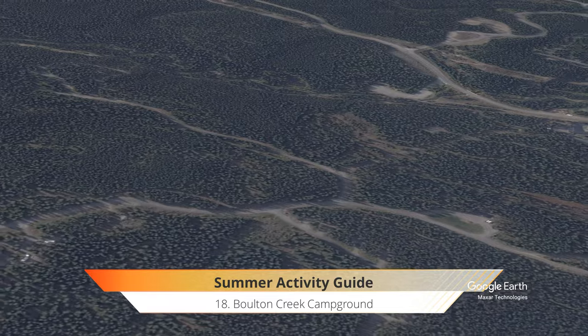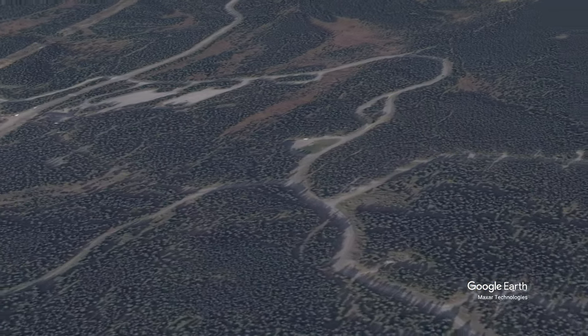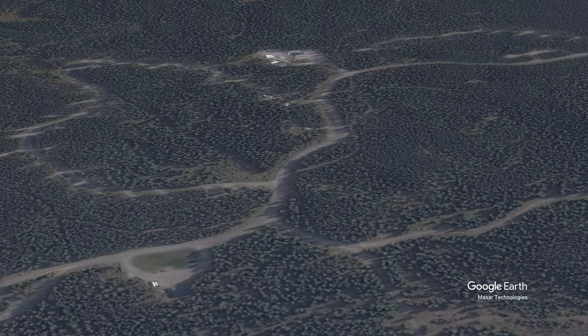Camp with a few more amenities in a vehicle access campground. For a camping experience that is more accessible, check out the Bolton Creek Campground in Peter Lougheed Provincial Park.